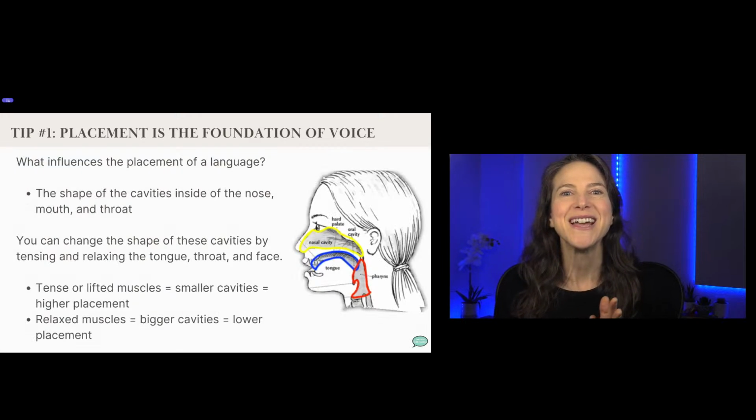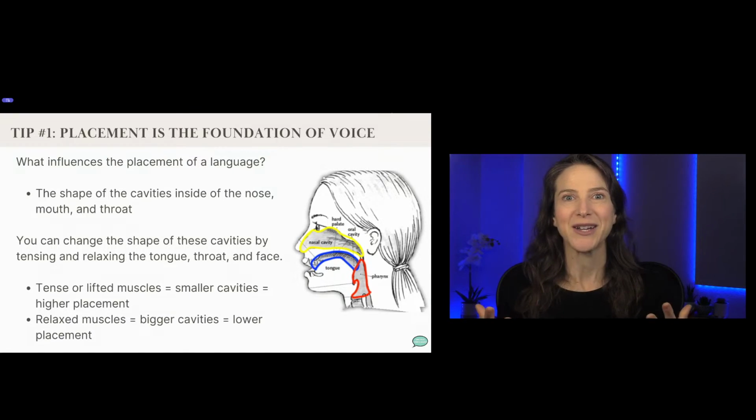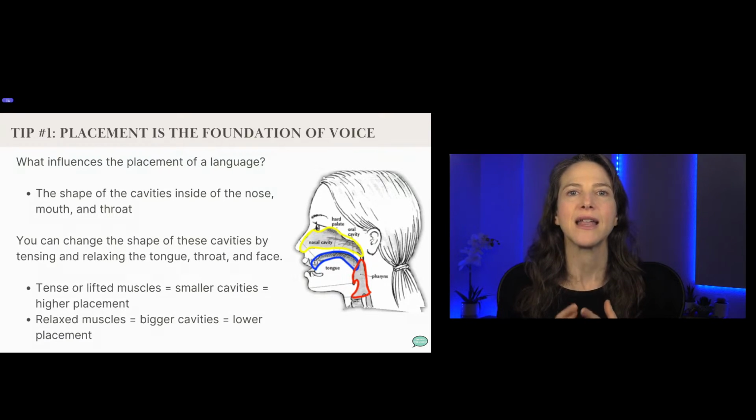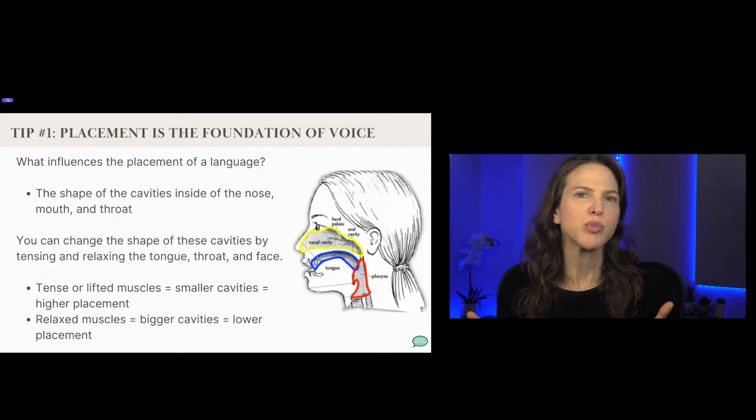All right, so here we are. Let's dive into now the actual exercises that you're going to do. But first, let me actually tell you more about what influences the placement of a language. Now, I kind of talked about this already in the prior slide, that it's the shape of the cavities inside the throat, mouth, and nose. That's what influences what your placement is actually going to sound like.